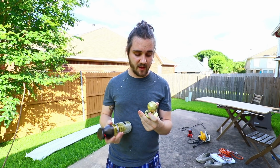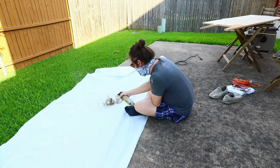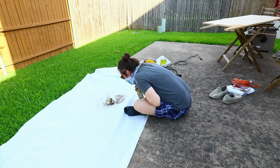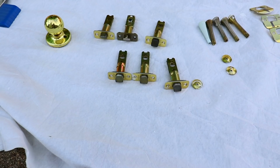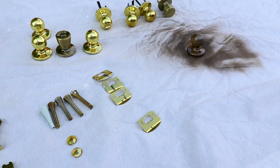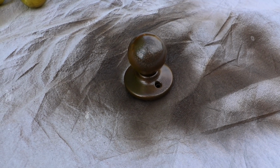Aubrey is very confident. I am usually skeptical about these things, and she's usually confident about them, and she's usually right. They almost always turn out. So as long as I don't mess this up, let's see how we do. Oh, I like that. That is cool. Finally, our terrible gold handles and fixtures, whatever you call these guys, are about to be washed away into our new beautiful spray painted bronze.